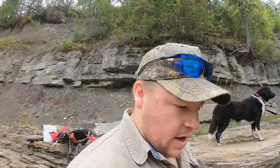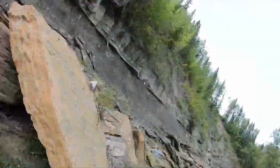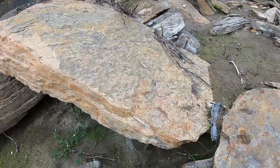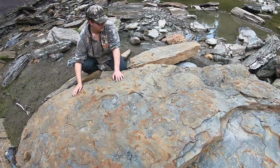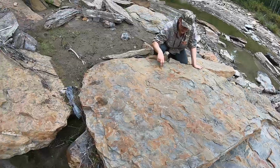Alright, so I just ditched the gun and the bag, and we're just starting to get into kind of the rock garden. So we got these massive slabs. I can already see a bunch of leaves there, and then Shelby has this one. This is just one great big huge leaf slab. I'll get you in here closer so you can see.